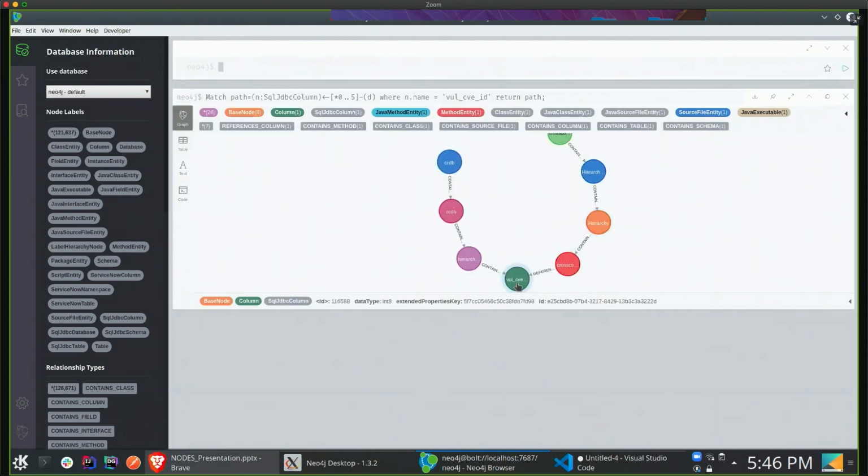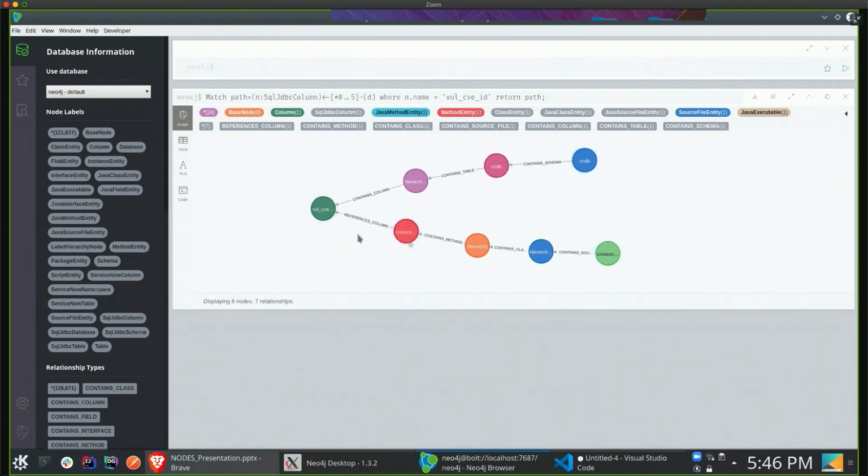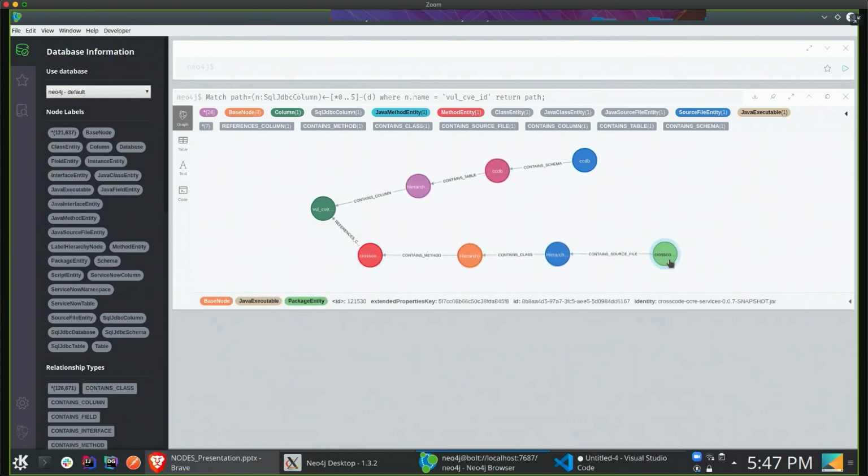So the result, very quickly, as you can see, it's traversed all of the relationships. It's given me the same information. The vulnerability CVE column has a reference link all the way back to the CrossCode core services jar that we've walked through earlier. Not only this, the vulnerability CVE column has a reference link all the way back to its originating database. And this type of information, being able to query relationships like this, is great for impact analysis if you want to determine what impact a change to a method will have. CrossCode is able to support this through the use of Neo4j in graph-based databases.